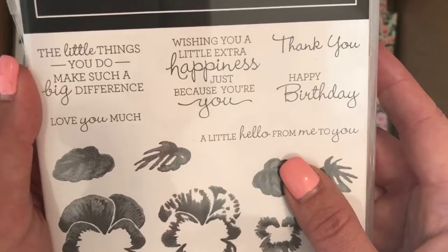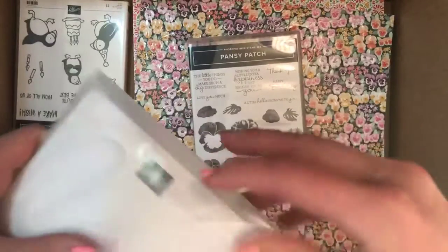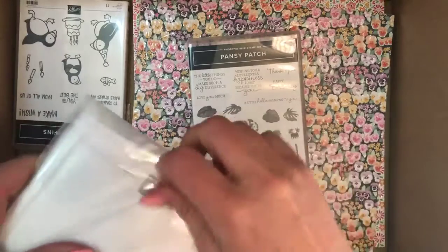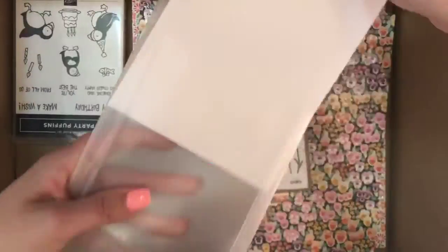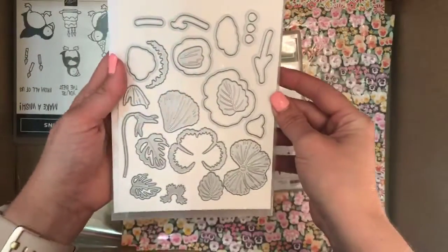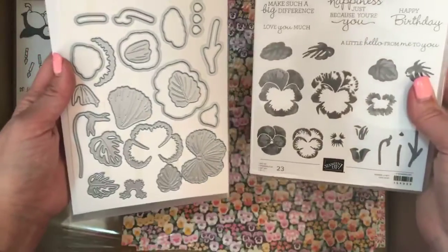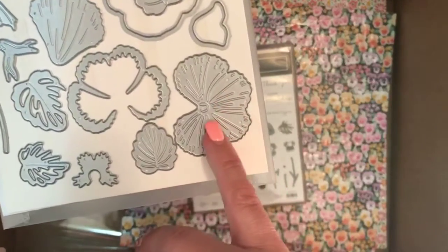Totally usable sentiments, and ones that you can chop up a little bit and make different. I like that when there's the option to make it a little bit different, to have that versatility. So they're the dies. You can stamp and then die cut, or you can just die cut, or you could just stamp. I mean, look at that detail.